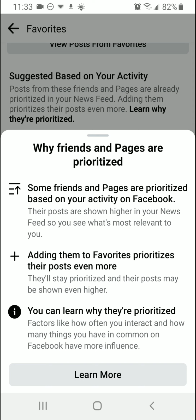So you can also click here, and it says some people are prioritized based on if what they post is relevant to you or not. So if you're building Facebook for business, being relevant to your audience is very, very important. Adding them to favorites also prioritizes your content in front of somebody else.